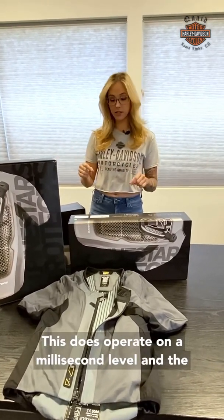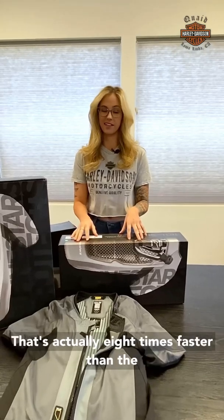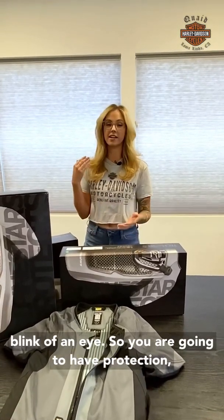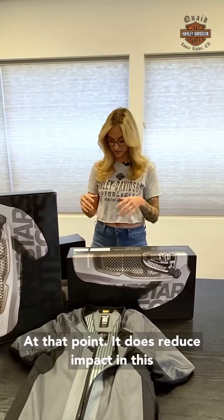This does communicate on a millisecond level, and the airbag will deploy within 25 milliseconds. That's actually 8 times faster than the blink of an eye. So you are going to have protection right when you need it. It will stay deployed for only about 5 seconds, and it will start to go down at that point.